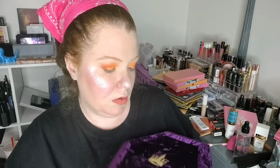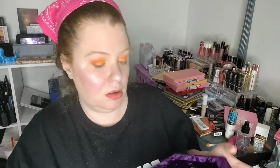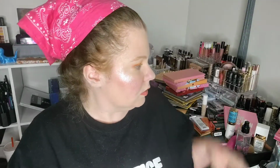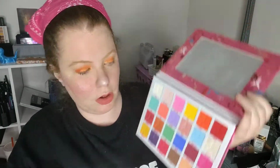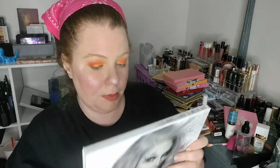I have the Bloodlust. Looks like this. It's a really pretty palette. It is what it is. Then we have the Jawbreaker, which was my first Jeffree Star palette a year ago. Who would have known a year later I would hate his stupid face. Speaking of his stupid face, we then have the Cremated palette, the very last palette that I bought from Jeffree Star right before all the crap went down.